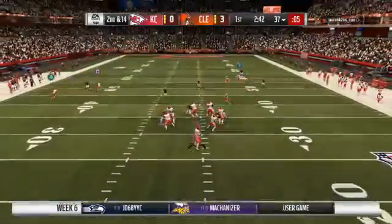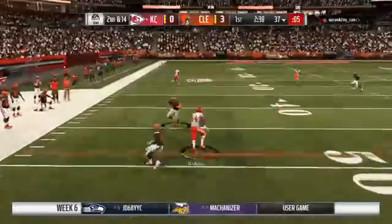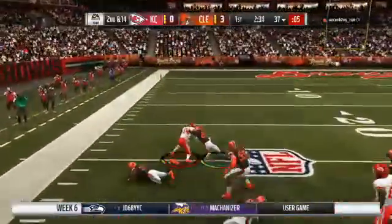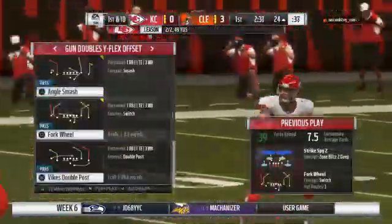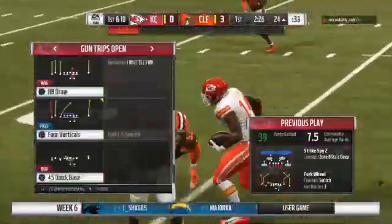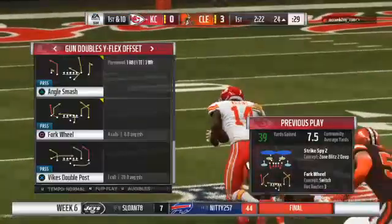Out of the gun, they'll look to throw. Looking left side for Watkins, and he's got it. And he goes down, but not before getting this inside the 25. A gain of 39 that time. Just the first quarter, but tackling going to be so important going forward. They've got to limit plays like that.